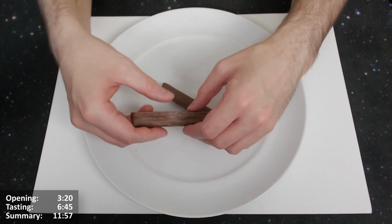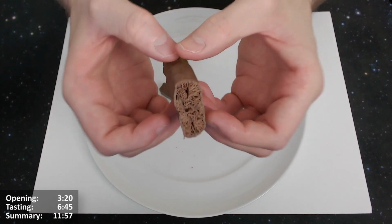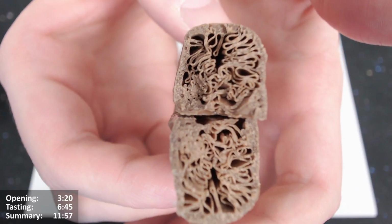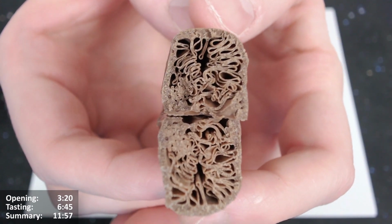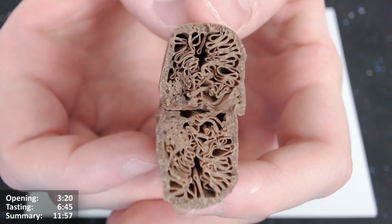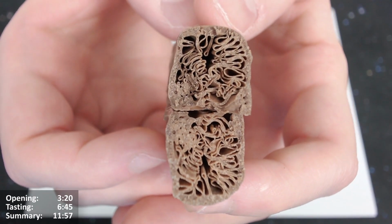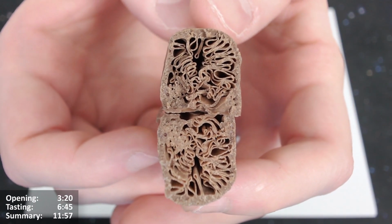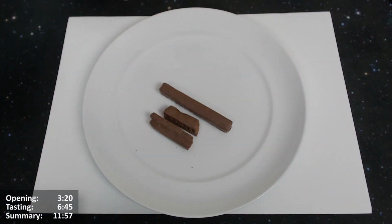All right, shall we give it a bit of a snap? There we go. You can see the lovely inside of the twirl, that lovely wavy layered chocolate. Imagine it just being drizzled down, can't you? It does look very beautiful. Arty, you'd say. I could happily hang a picture of that on my wall.